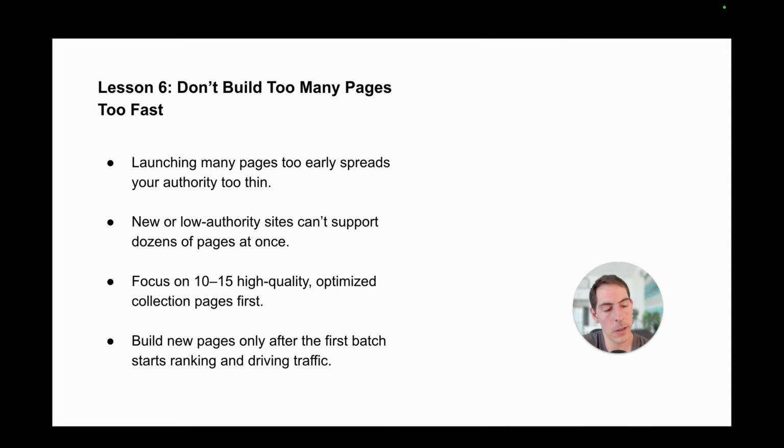Like if we'd started a little bit smaller with a stronger core that we could support better and expanded in stages up to those 50 collection pages, the momentum would have been built a lot faster. So since then, my approach has been quite simple. Start with a focused set of high impact pages, the ones you care the most about, get those working, and then expand. Don't do all of them at once unless you have the budget to actually do so. So lesson number 6, don't flood a new website with too many new pages.